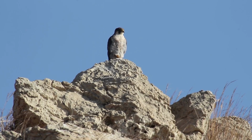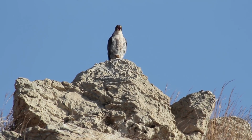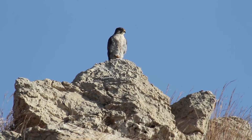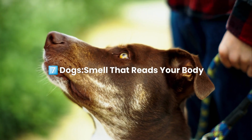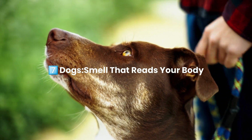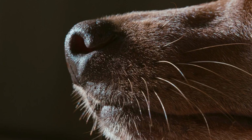Not all animals rely on sight for this kind of precision. A few can find life's smallest signals without seeing them at all, using another sense that reaches straight into the hidden workings of the body. What if a dog could recognize a change in your health before you even noticed?